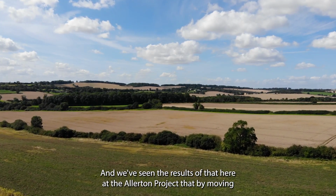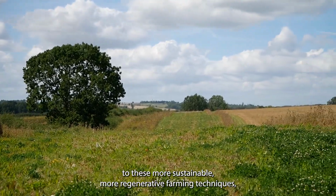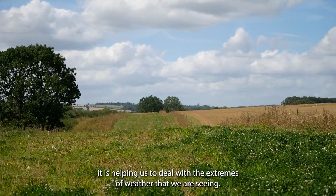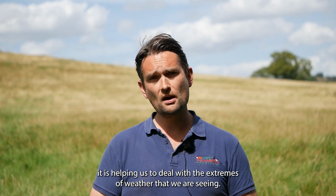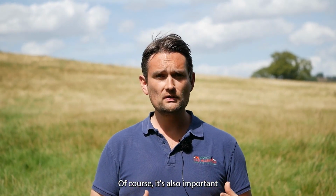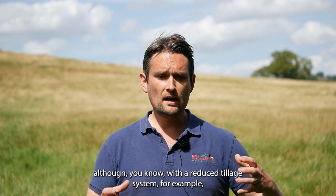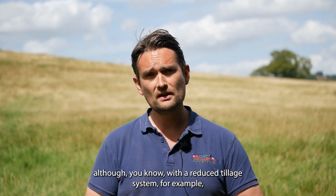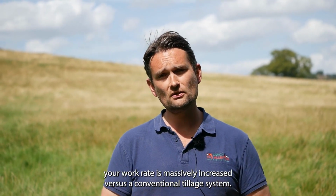And we've seen the results of that here at the Allerton Project, that by moving to these more sustainable, more regenerative farming techniques, it is helping us to deal with the extremes of weather that we are seeing. Of course, it's also important to recognise the limitations of those systems. Although with a reduced tillage system, for example, your work rate is massively increased versus a conventional tillage system.